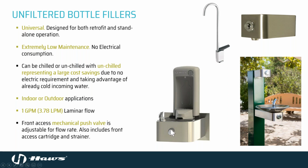And through the Haws 5874 push button valve that you're seeing, the circular activation valve on all of our manually operated products, this allows you to clean out the cartridge or the strainer through the front of that push button. So you do not have to rip your drinking fountain off the wall to get to your tiny strainer. In addition, you can make flow adjustments through the front of that push button valve as well. So that really makes any type of maintenance much, much easier. No need to be pulling anything off the wall and rebuilding it back on the wall.